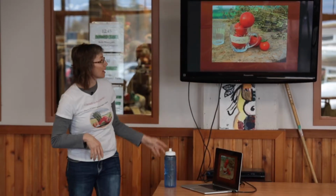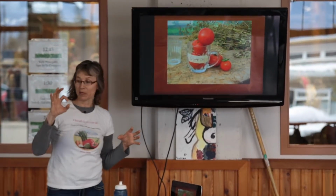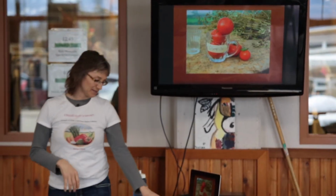So those are Camp Joy tomatoes. They get to be about that big. There's lots on the plant. They're a good one.